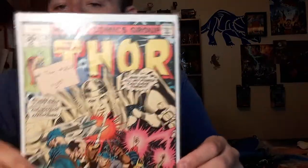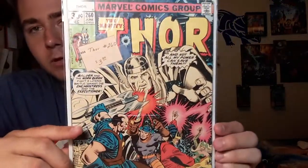And then one that I was really surprised about was this issue 260 of Thor. It seems like I have the most luck trying to find older Thor books than any other book. So, I'm pretty happy to have it in the collection. It's a pretty cool cover.